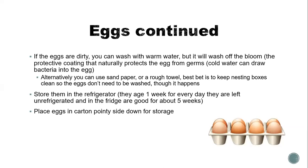An old trick that my dad said he used when he was a kid and worked at a chicken farm was they would use sandpaper to clean the eggs. And then you store the eggs point side down in the carton, and there's a reason for that. I think it has to do with having the yolk suspended in a good way, because there's a little bit of an air bubble in there too. And then, like I said, they should last 5 weeks. Older eggs are better for peeling than new ones. It's very hard to peel a hard-boiled egg if it's very fresh. So I've learned that the hard way too.